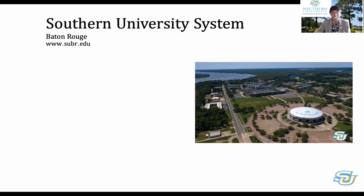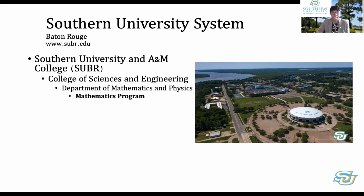So my focus is the Baton Rouge campus. This is the Baton Rouge landmass off of the Mississippi River. I'm housed in the College of Sciences and Engineering, specifically in the Department of Mathematics and Physics, and the subset is the mathematics program. My purview is all of the levels. I currently serve as the Associate Dean for Academic Affairs in the College of Sciences and Engineering, and I'll talk a little bit more about that in my plans for the future. And my academic discipline is mathematics, particularly applied mathematics.